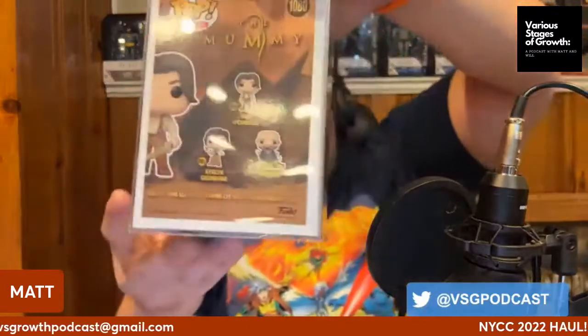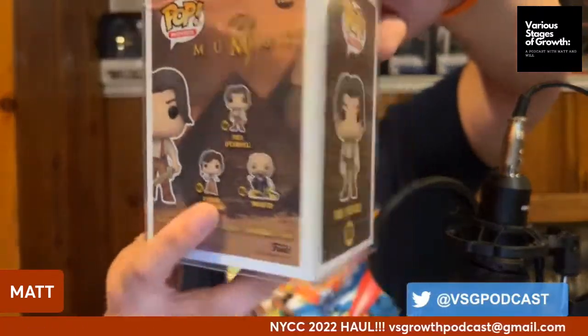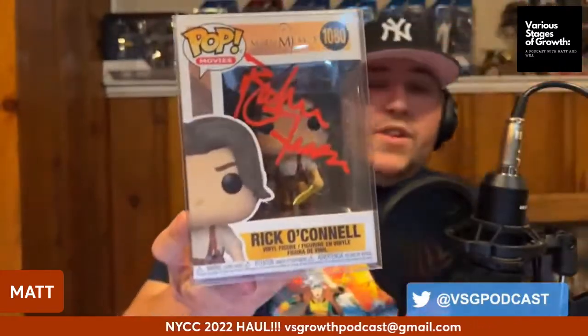But that first Mummy movie is just a classic, and this was kind of a random pop that I had just picked up. I remember pre-ordering it when the wave went live for pre-order. I think it was Entertainment Earth. They made 3 of them. You can see right there, it was Rick, Imhotep, and Evelyn. And the fact that he was going to the convention, I had to get this signed too.